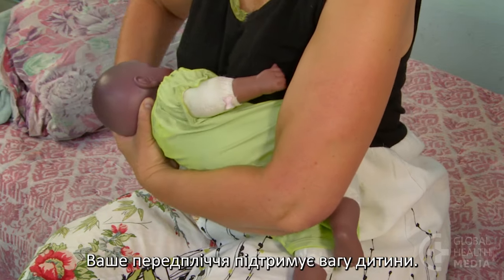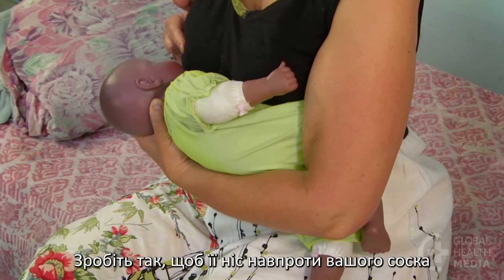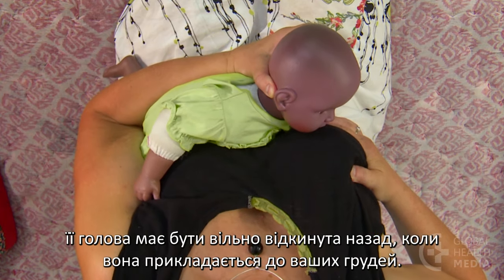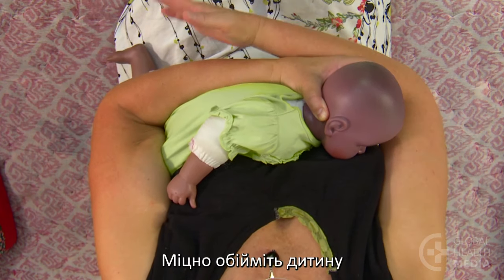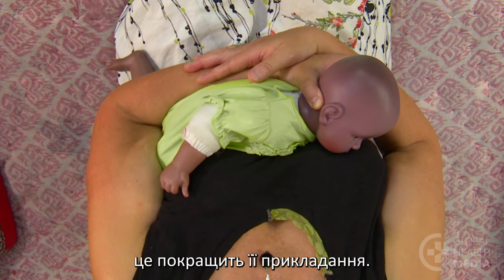Your forearm supports your baby's weight. Position her nose opposite your nipple. Her head should be free to tip back naturally as she attaches to your breast. Hug your baby tight. This will improve her attachment.